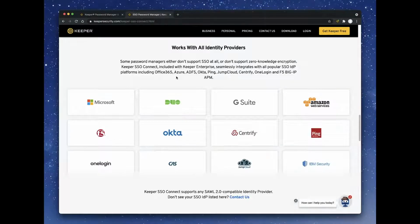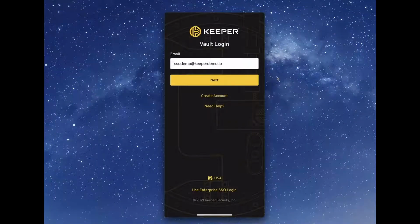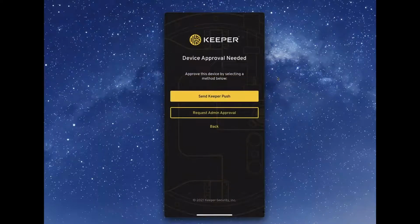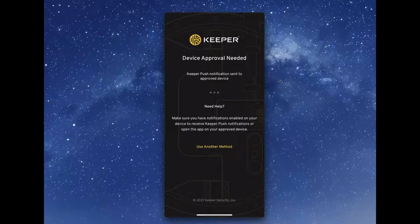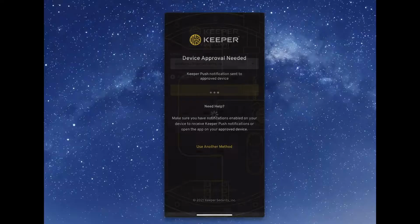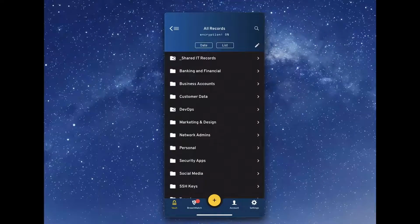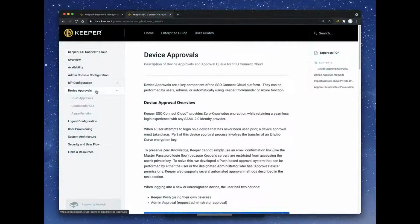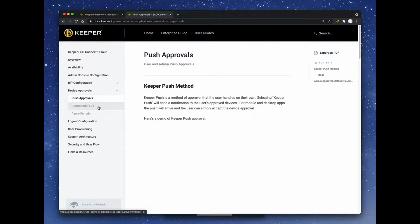full zero-knowledge encryption. Keeper's architecture requires device approval before a user can even attempt to log in and decrypt their vault. When you try to log in on a new device, a device that has never been used with Keeper, you can approve the device one of two ways, either using Keeper Push or requesting admin approval. Keeper Push is a simple and secure way to approve access from any mobile device or desktop computer. We also provide enterprise customers with automated approval methods which streamline the process.